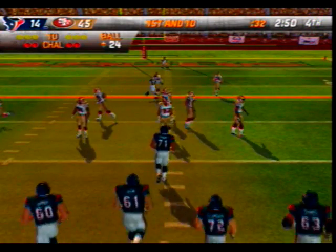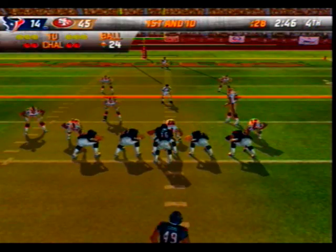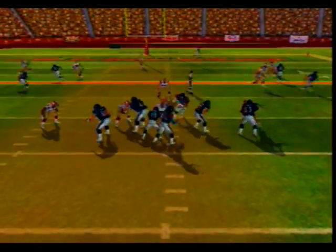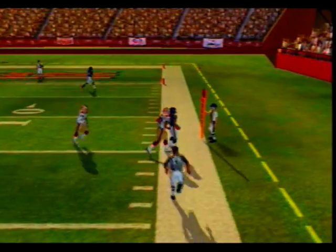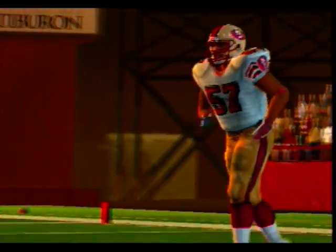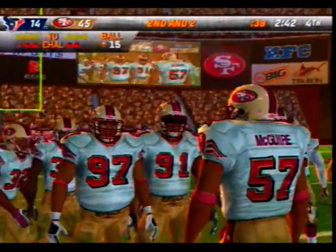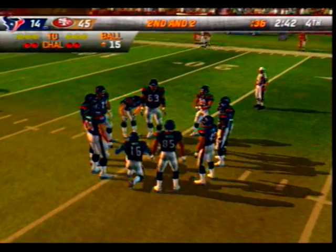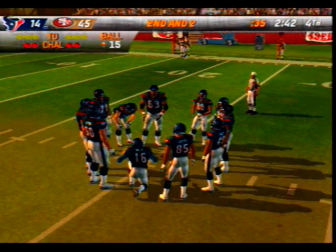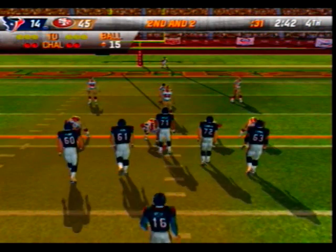First and 10, ball on the 24-yard line. The lone back, with the pass. The wide receiver has it. Number 16 put the ball in there perfectly. And that's one thing this guy does well. Put the ball right in the place where it needs to be. Ball on the 15-yard line.